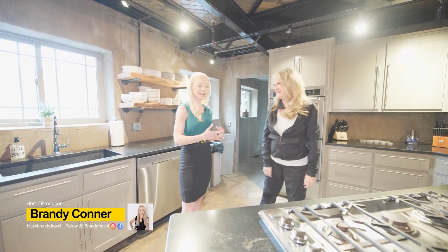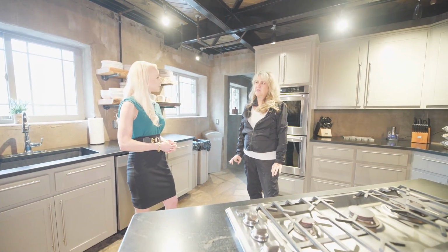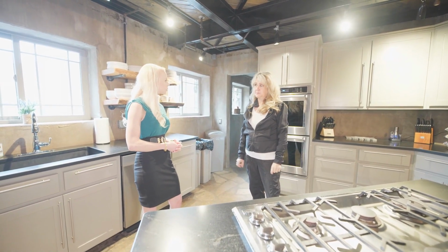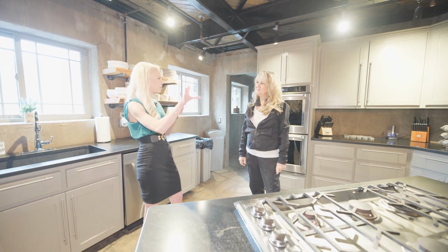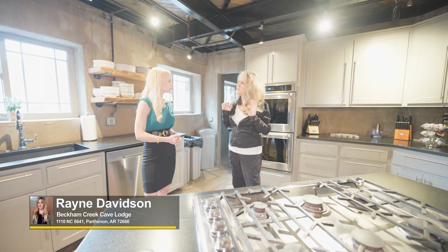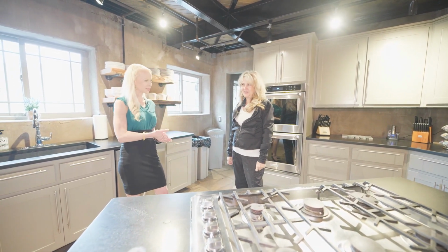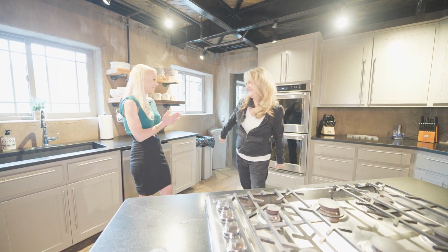Now, how many guests can you get into this place? We say it's an 8-person cave, but you could bring up to 12. So you've got different bedrooms then? We do. We have 4 bedrooms, 4 baths, and a couple of other spots that you could tuck people away. Can I take a look at some of those bedrooms? I'd love to show you the honeymoon suite. Oh, yes, please. Okay, come on, let's go.